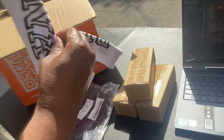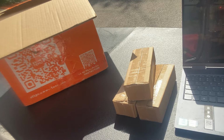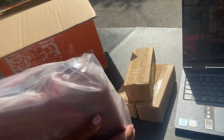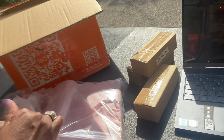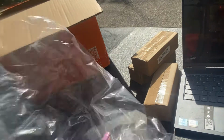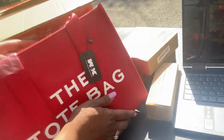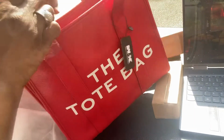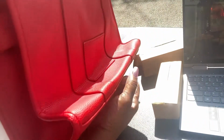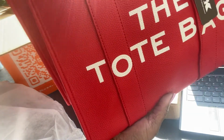Okay, those are nice. Hold on. Look at this. I think I ordered like three of these. And let's see what this looks like, y'all. I think this is the red one. Look at how pretty that is. That is pretty. It's got the little tag in there. That is really pretty. It's a decent size.